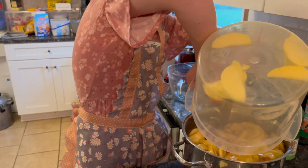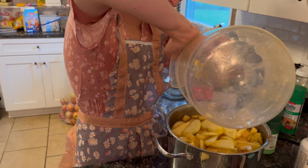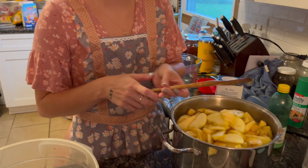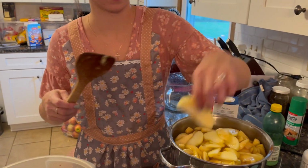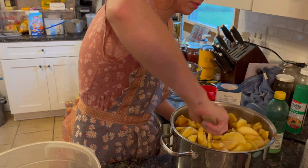And then we'll put them in the jars. It calls for a 1-inch headspace, but if I remember correctly, they siphoned really well. So we're going to leave just a hair more than 1 inch. Okay, the apple pie filling's in the canner for 25 minutes.